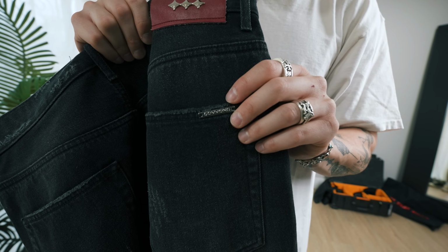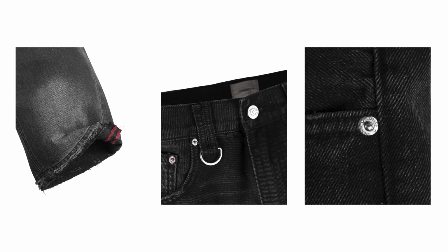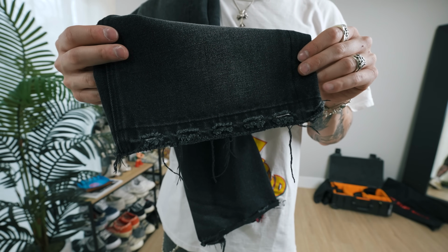Same jean buttons, custom rivets. The second best part about these pants outside of how they fit, which is in my opinion absolutely perfect for a pair of baggy denim, is the raw finish at the bottom, which is just gonna naturally distress and do its thing over time as you wear them.